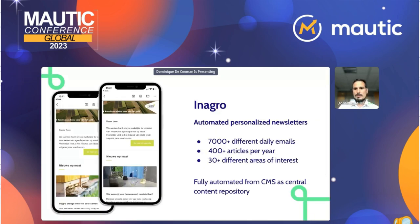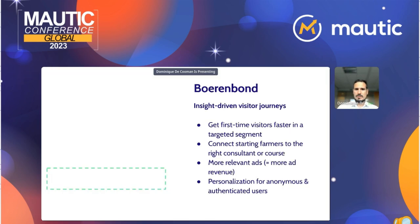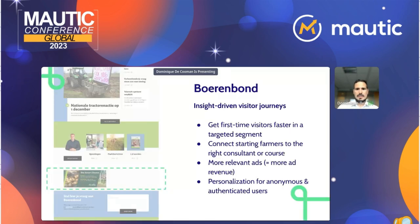Another one we have here, also an integration with Mautic and Drupal, where Mautic is pulling the content from Drupal. I think it's this one that my colleague showed yesterday. So a lot of personalized emails sent out by Mautic, driven by the content that is in Drupal. And here also another example of website personalization based on the data that has been captured.